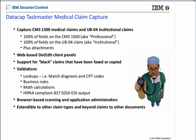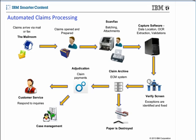In other words, we can match diagnosis and CPT codes. We can make sure that the various code sets have the right alphanumeric consistency to them. We can certainly deliver HIPAA-compliant 837-5010 output, which is really the industry standard, what all the adjudication systems want. And the other thing to keep in mind about Taskmaster is that the set of rules is a subset of the broader Taskmaster product, and that means that you can consider extending it to other areas of your business.